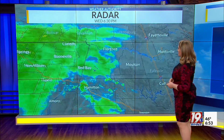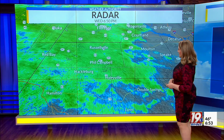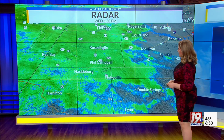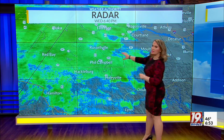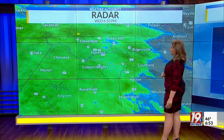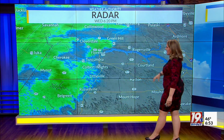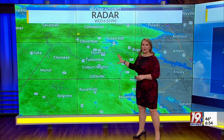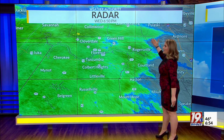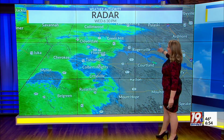So zooming in a little bit closer, let's take a look as to who is getting the rain at this time. From Haleyville to Hamilton, up US 43 towards Phil Campbell into Russellville, you've got that light shower activity moving on through. And as we step a little bit further north towards Colbert Heights, Tuscumbia, Florence, at this time, I think you've got just enough rain on the windshields that you got to make sure that the windshield wipers are going, and also make sure your headlights are on through the rain.